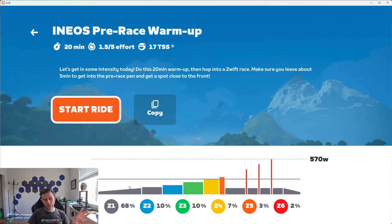But this little ramp here, okay, fine, whatever. It's just getting your legs spinning, and then you're into zone 1, zone 2, zone 3, zone 4, zone 5, and then you're eventually hitting these spikes of zone 6 and then cooling back down. If you're going to do a Zwift race, this is actually a pretty okay warm-up to do. Now here's where I would change things just a little bit.